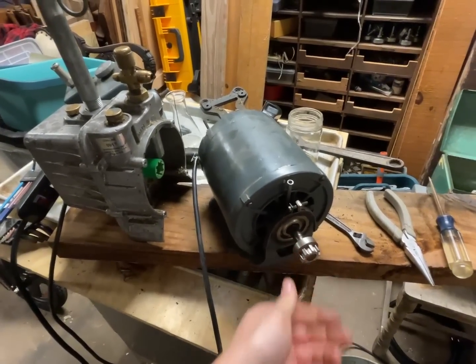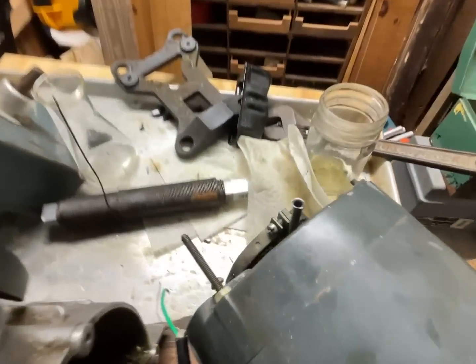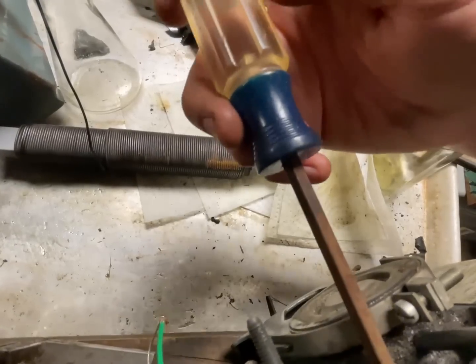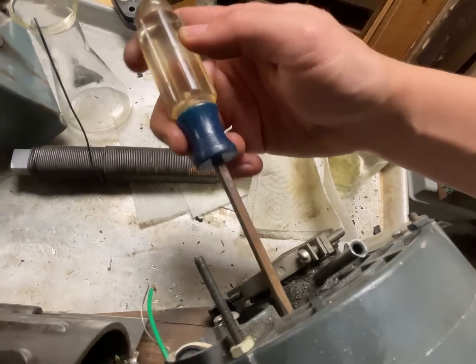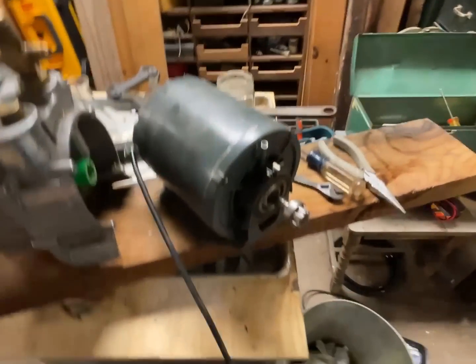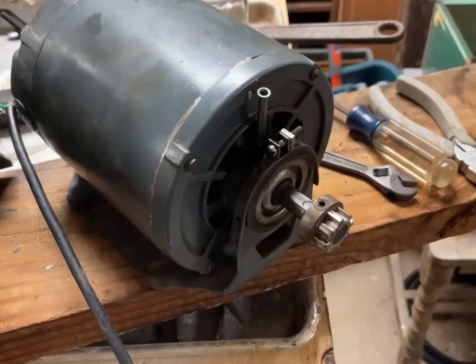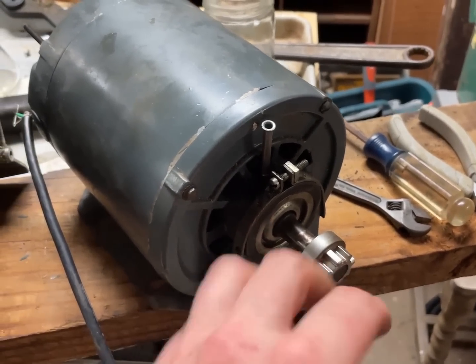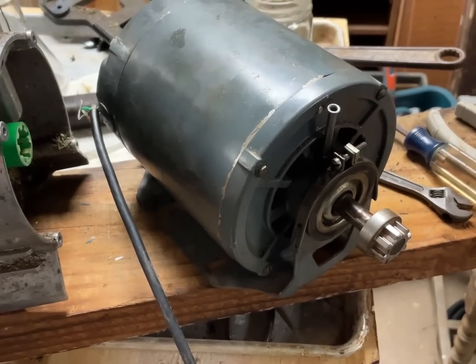Seems almost like the mechanism isn't deploying. There's no rotational energy to start it.